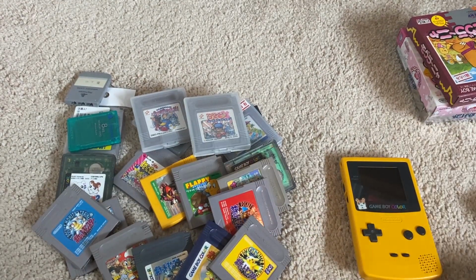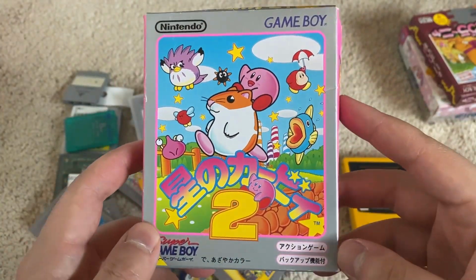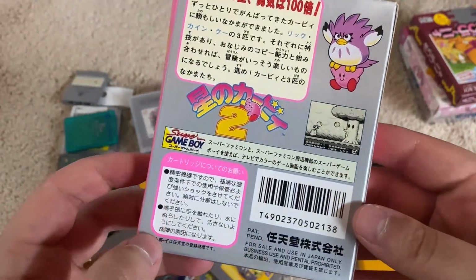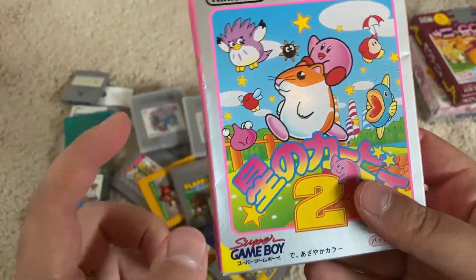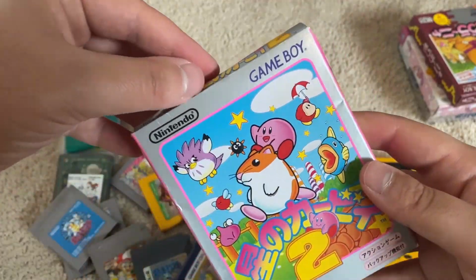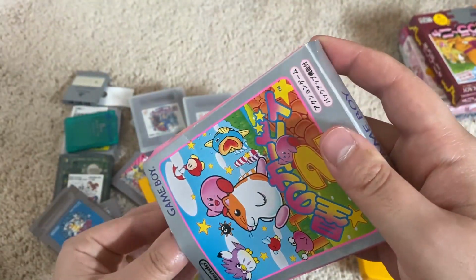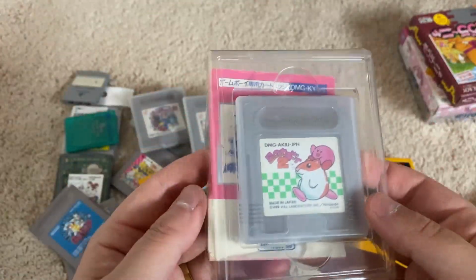Anyway, moving on here, we have Kirby's Dream Land 2. I absolutely love this game. I played this from beginning to end on original hardware when I got it in Japan. This was another really early pickup from when I first moved to Japan. Oh man, this is such a good game. Such a solid little Game Boy era platformer.